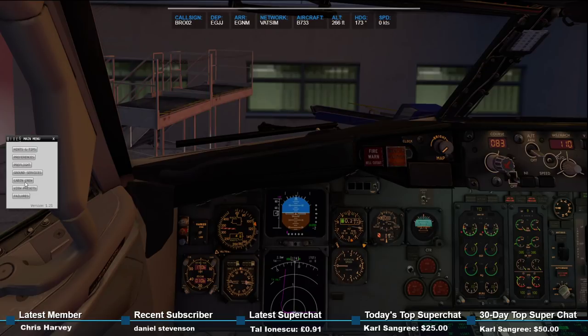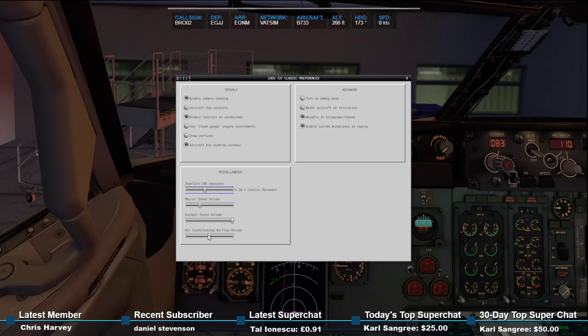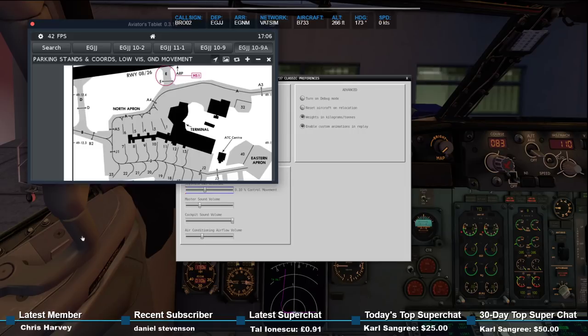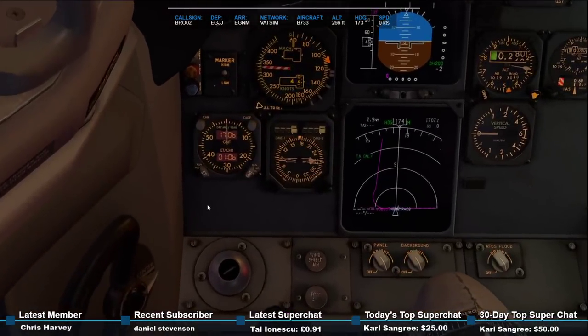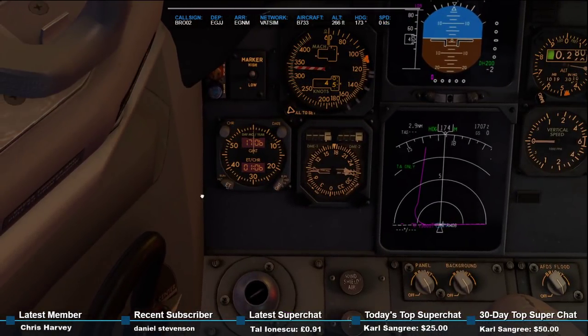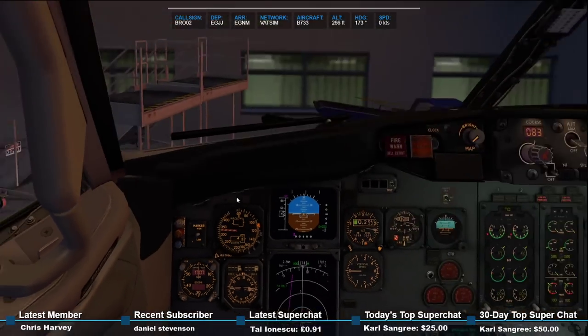Why is that so loud, the air conditioning as well? I think I can turn that down here. Preferences, air conditioning, airflow volume. Yeah, let's turn that down a little bit there. It is loud in there, to be fair, in reality, so we'll put that about there. Right, so that's that. We can reset the timer, which is here. There we are, for the return sector.